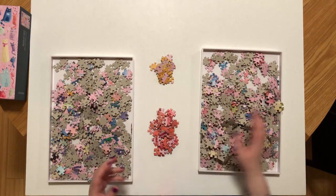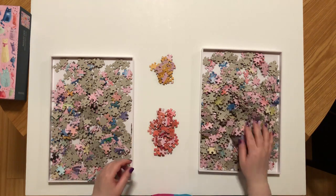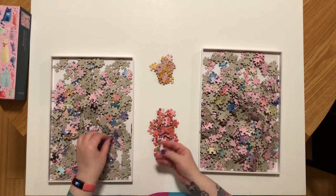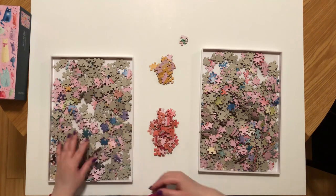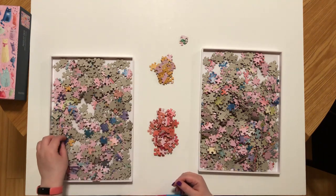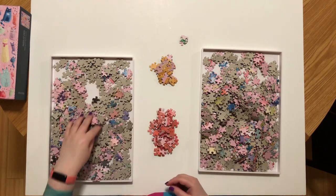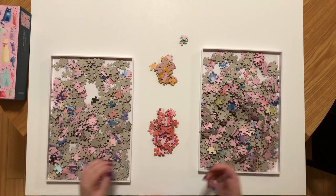So I'm just gonna keep sifting through these two trays here, and I might start a blue pile as well, and maybe a green pile, because I can definitely see some green here and there's lots of blue as well. So I might start putting some other piles of colors together and then start putting this puzzle together.